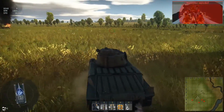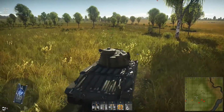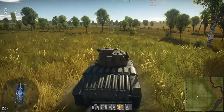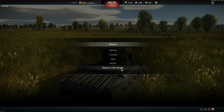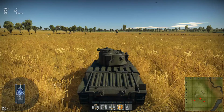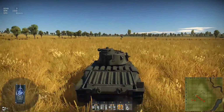Okay. Turning is sluggish, kind of. Once you turn, your acceleration starts slowing down. It is getting ridiculous. Let's just get to realistic. Okay, we're now here in realistic mode. So let's give it another shot.